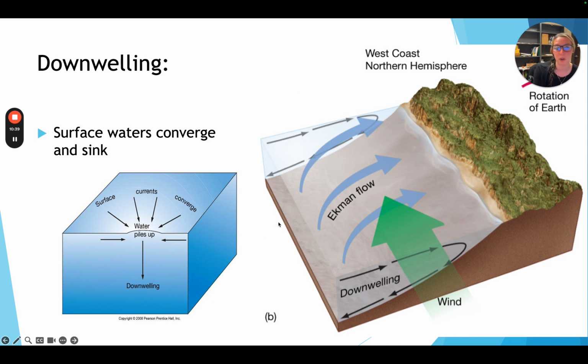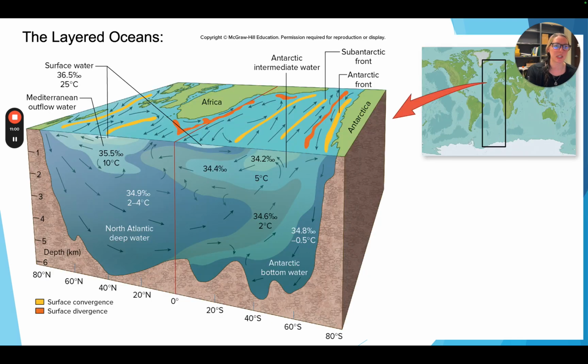You would have Ekman flow going towards the coast, and then that would force the water underneath that flow and just allow for this continuous motion. So all of these things combined, considering temperature and density and circulation and movement, upwelling and downwelling, all this kind of stuff really brings us into this idea of the layered oceans.